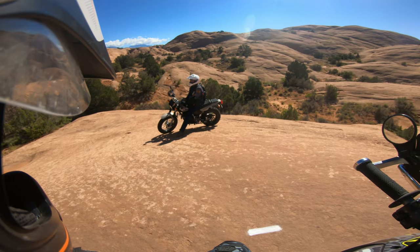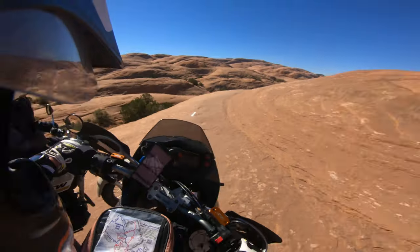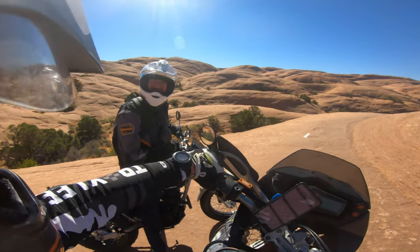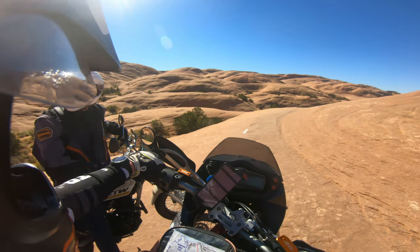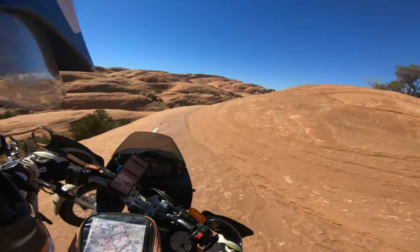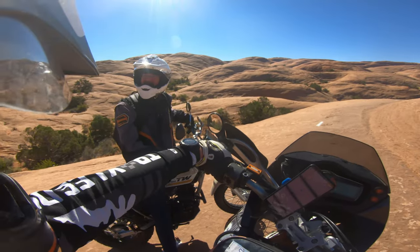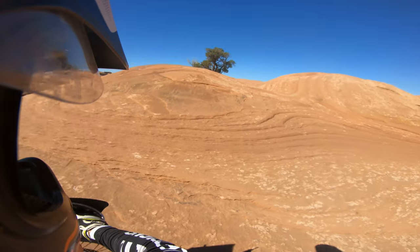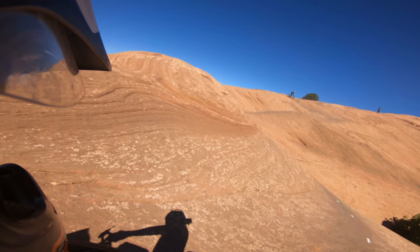That's a little tricky, right? That one switchback. Is he gonna go for it? I think he might walk it down. I don't know yet. He's pretty good, so I think he'll be all right. I think if he just went for it, but he can't see. He wants to look it over, and I don't blame him. No, me either. You can just tell by all the scratch marks that people kind of mess it up.